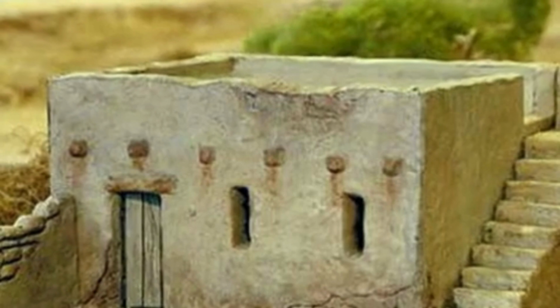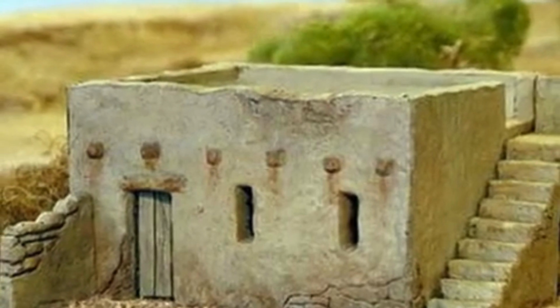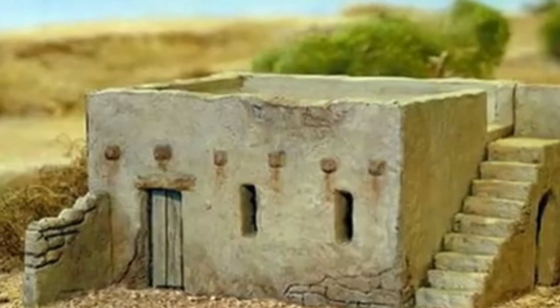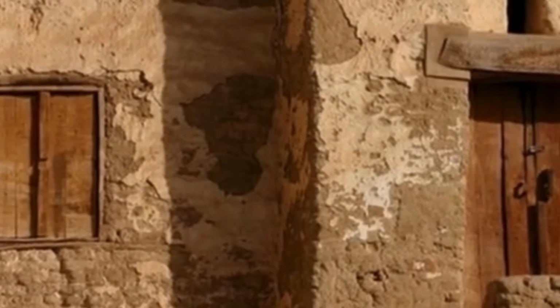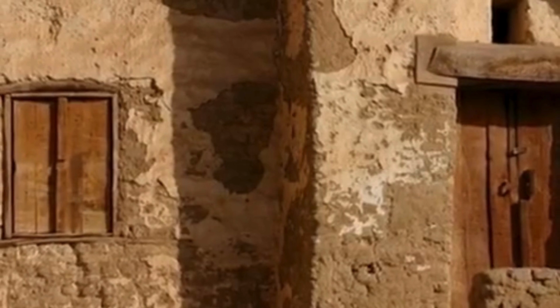Instead of big glass panels that let in heat, they made tiny openings placed high up on the walls. This created what scientists now call a stack effect, where hot air naturally vented out the top, while cooler air got pulled in below. Your smart home ventilation system? Ancient Egyptians invented that concept 4,000 years ago.